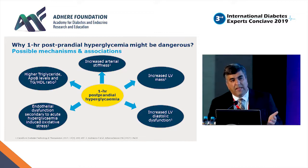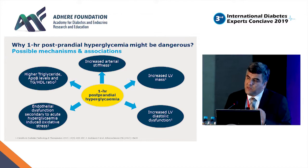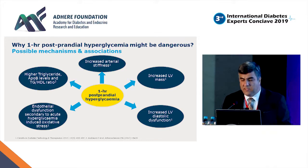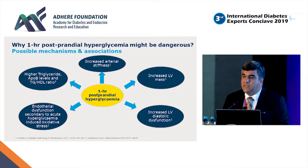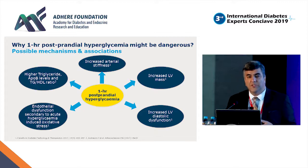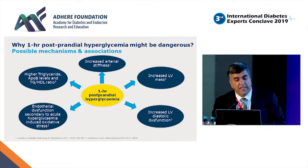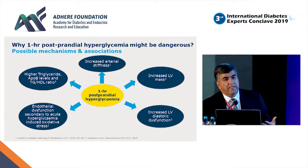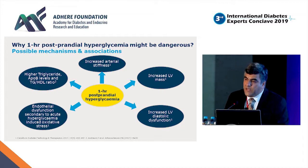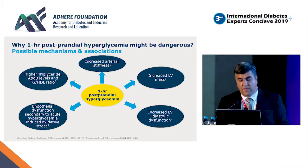We are also now beginning to look at the concept of 1 hour postprandial hyperglycemia, and this has been emerging. Why? There is clear evidence that 1 hour postprandial hyperglycemia may be more dangerous. There is a clear link between 1 hour postprandial glycemia and increased arterial stiffness, increased left ventricular mass, increased left ventricular diastolic dysfunction, which we now recognize as the preserved ejection fraction that we see, and endothelial dysfunction secondary to acute hyperglycemia-induced oxidative stress. Postprandial hyperglycemia also leads to postprandial hypertriglyceridemia, and there is renewed interest in looking at postprandial triglycerides as a marker for cardiovascular risk.